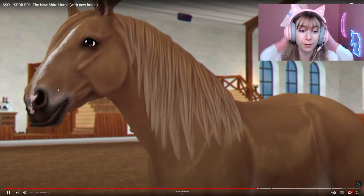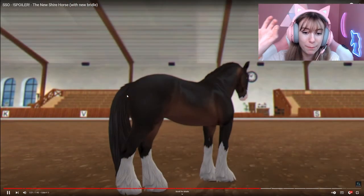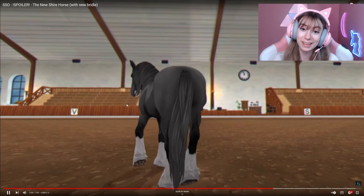They're actually really good, though, not gonna lie. Look at that. They have individually placed pieces. And each horse you buy, there's one individually placed hair, so your horse is different than the rest. You might not see it, but it's definitely there.